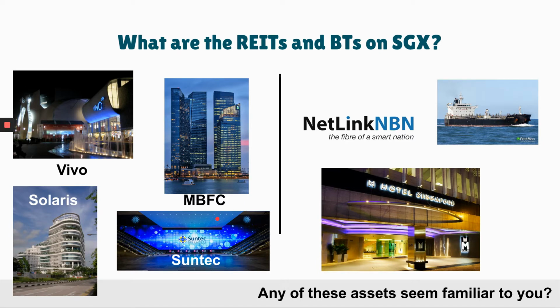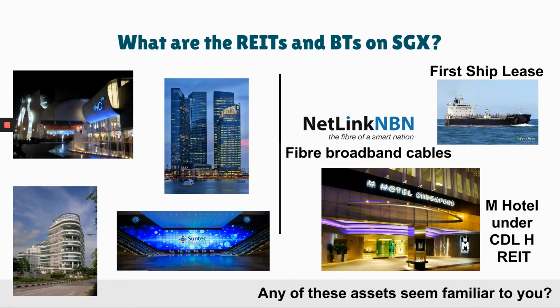And what are the business trust opportunities we have on SGX? Over here, this is NetLink. If you have not seen this before, this is basically the entity that owns all the underground fiber broadband. So if you have broadband service at your home, you are already using the service of NetLink. And next, this is a ship, one of the ships from First Ship Lease. So basically with business trusts, you can also invest into ships through those listed on the Singapore Exchange.